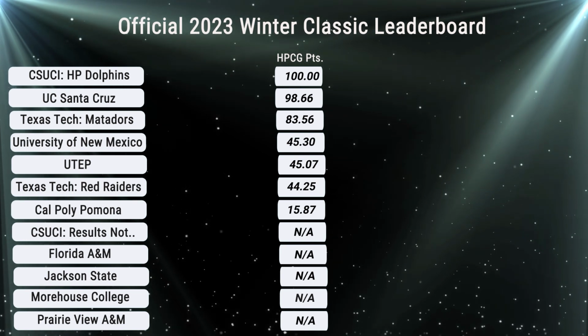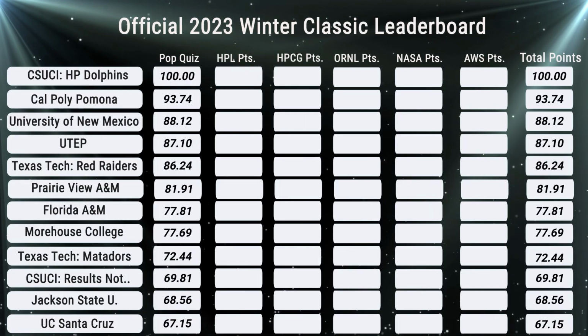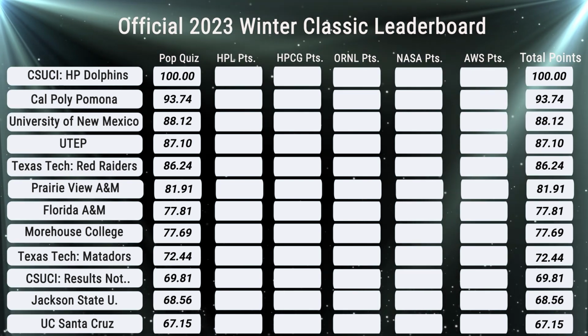But all right. What does it do to the big board? New big board. So here's last week's big board. Dolphins were on top. Cal Poly Pomona in second. We had University of New Mexico, El Paso, and the Red Raiders following. Let's take a look at how it was after the pop quiz.